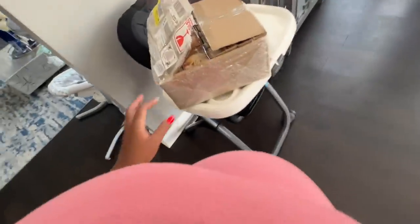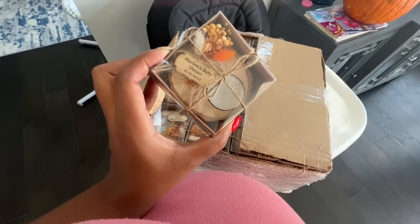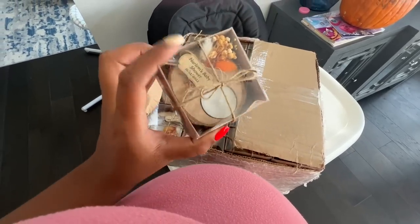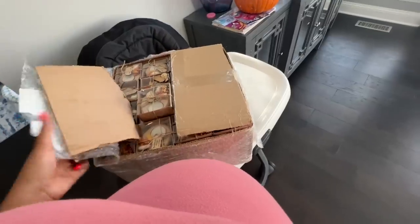These are the shower favors for today. I had to hot glue some of them back on and then tie all of the twine around them, but they just say Harlem's baby shower and today's date. It's a tea light holder, and it has like the dried florals on it because that's the vibe of the shower.